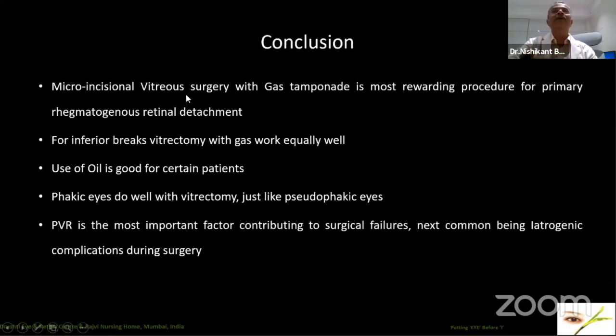So to summarize, microincisional vitreous surgery with gas tamponade is the most rewarding procedure for primary rhegmatogenous retinal detachment. For inferior breaks, vitrectomy with gas works equally well. Use of oil is good for certain selected patients. Phakic eyes do quite well with vitrectomy, just like pseudophakic eyes. And PVR is the most important contributing factor for surgical failures. The next most common in my study has been iatrogenic complication during vitreous surgery, where you create breaks or something, that could be associated with worse results. Thank you for your patient hearing.